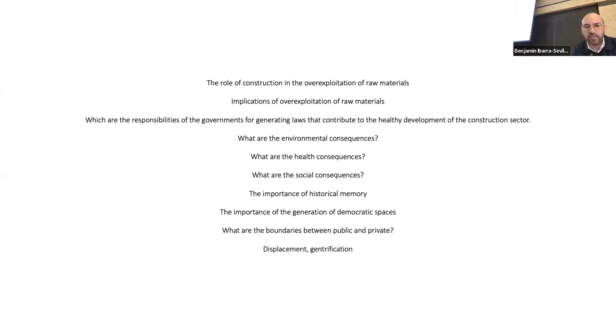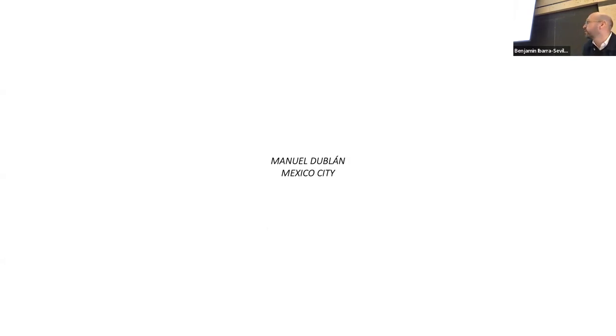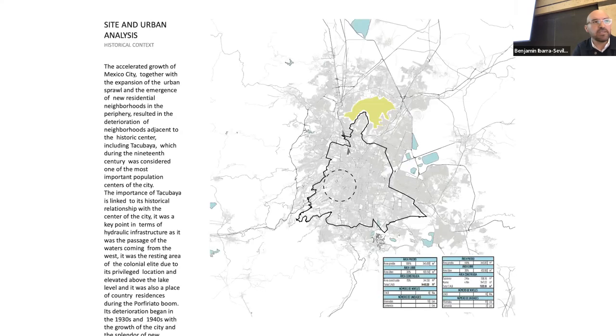So having said that, the first project I'm going to share with you is Manuel Dublán, which is a housing project in Mexico City. I think it's common in big cities like Mexico City that the city starts to develop in different places and suburbs, and all of a sudden neighborhoods start to be abandoned without maintenance. This is the case of the neighborhood where the project is located, but it's an important neighborhood within the city structure.